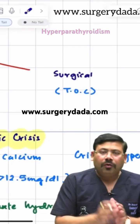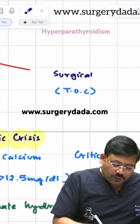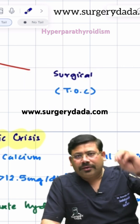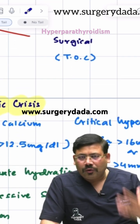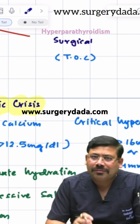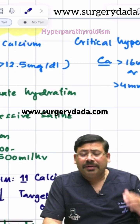If we have a patient with primary hyperparathyroidism, we have two options: either you go for medical management or you go for surgical management. Remember, surgical management is the preferred treatment. Now, when we talk about medical management, you need to ask yourself whether you are dealing with a simple case of hyperparathyroidism or hyperparathyroidism with hypercalcemic crisis.